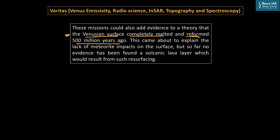Remember, we saw in the beginning of the discussion of this topic that Venus has a retrograde rotation, and sometimes the reason cited for this fact is a meteorite impact. But an impact that reversed its direction of rotation must be a huge one, and it must have left some crater. But the absence of crater is generally explained by the theory that the surface of Venus completely melted and reformed. But that theory can only be proven if we can find the evidence of volcanic lava layer. And when we complete the mapping through infrared radiation, we will get to know if there is a volcanic lava layer. And then perhaps we'll have a better understanding as to why Venus has retrograde rotation.